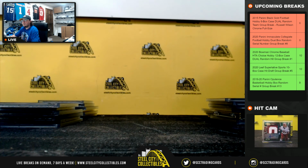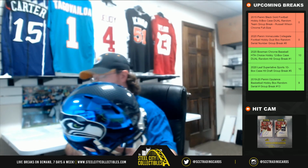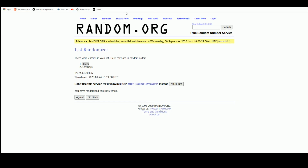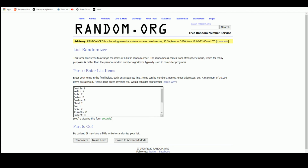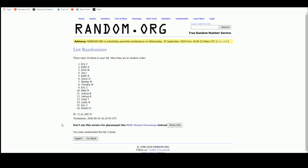All right. And the only thing left to randomize here is the Russell Wilson full-size helmet. Let's go ahead and jump over here. There are the 16 names. Again, good luck, everybody. And the helmet goes to Wesley M. Wesley with the Russell Wilson full-size helmet.